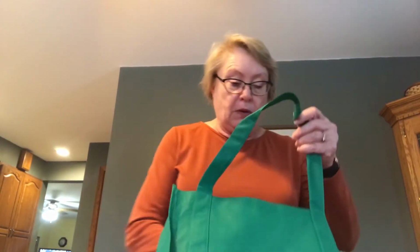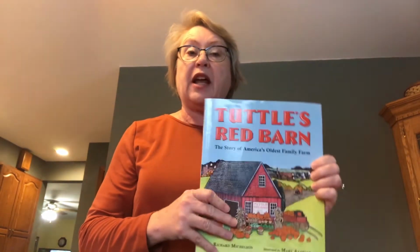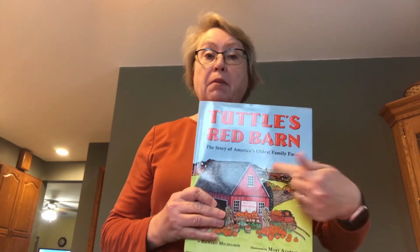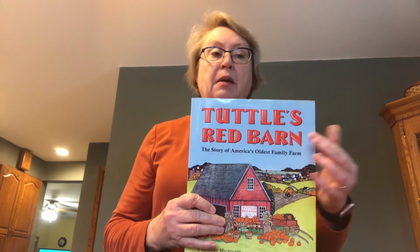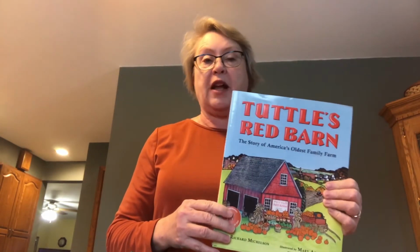Now, one of the things that will be included in your kit is a book called Tuttle's Red Barn. And as you can see, it's the story of America's oldest family farm. Interesting book. There's a lot of history in here. It goes back 12 generations. This is actually a real farm. In fact, you can drive to Dover, New Hampshire, and you can visit this farm. But again, I like the history as far as the farming, and it was a really good book. I enjoyed reading it, so I think your class will enjoy that too.